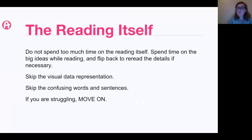Those are all hard. For students that are really slow readers, I've had students who literally only read the first and last sentence of each paragraph. They skim the rest of it.